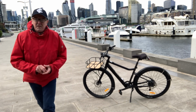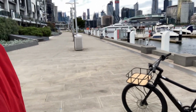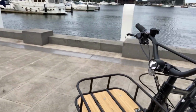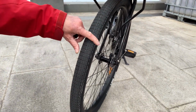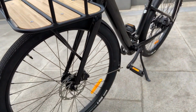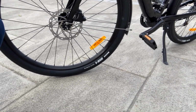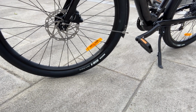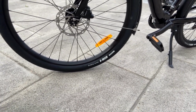And they're really good tyres. They've got tremendous grip on them. I'm going to take you over now, and you can see the grip. It's quite a fantastic grip on the tyres, and they're quite wide. The tyres are actually 650 by 47, and they've got a maximum PSI rating of 65, so don't blow them up any more than that.